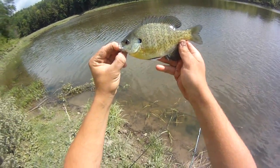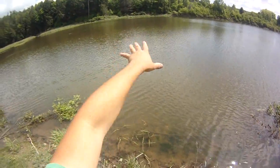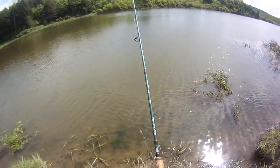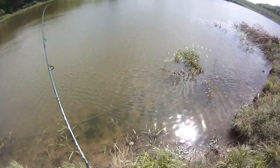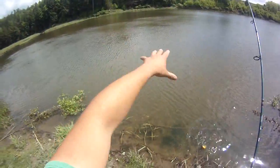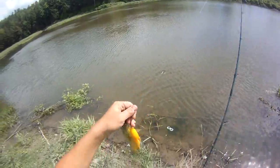Another 7 3/4 maybe. There's a decent spawner out in the middle. They'll cluster on the weed beds. If you have polarized sunglasses, you can see them. That's what I found when I did this a lot years ago. I used to get crazy numbers of 9+ inchers, like 150 a day would be normal, just your typical day. And I found they tend to cluster when they spawn around just a little bit of structure there.